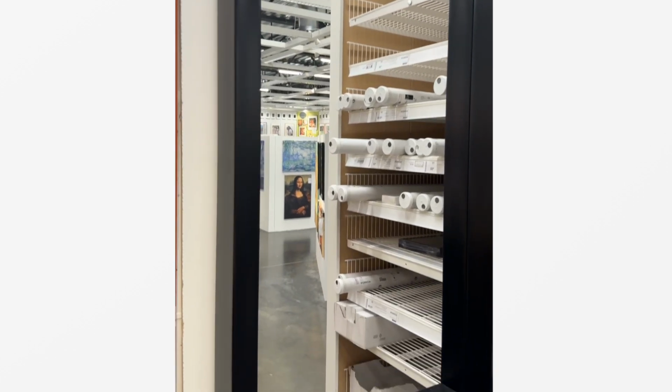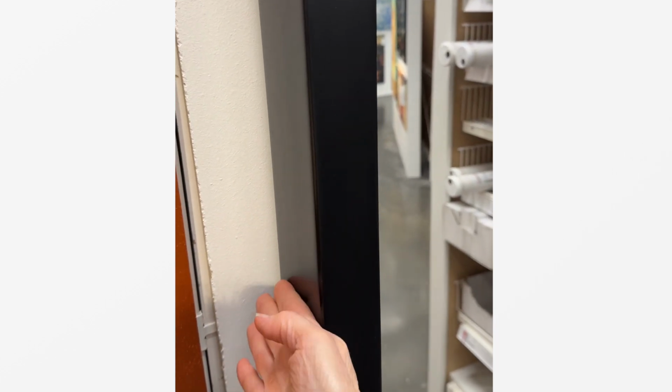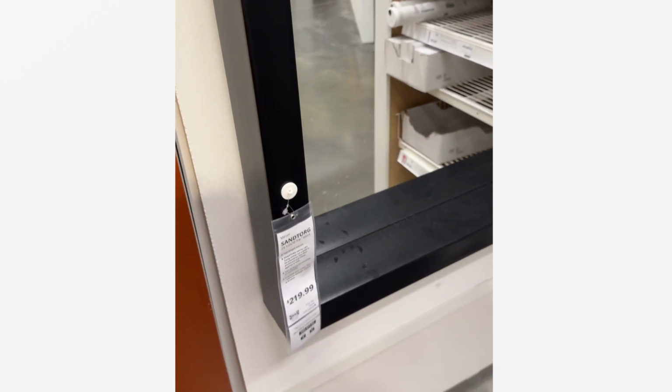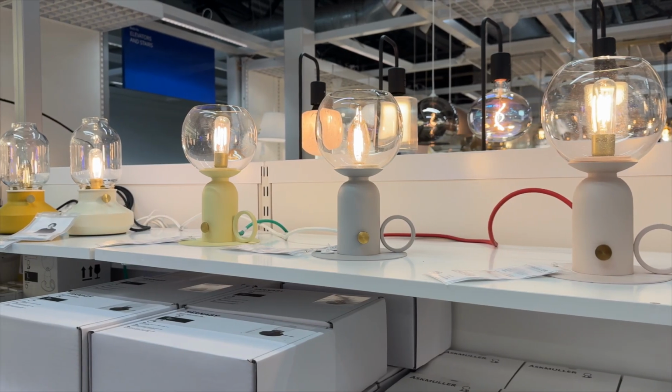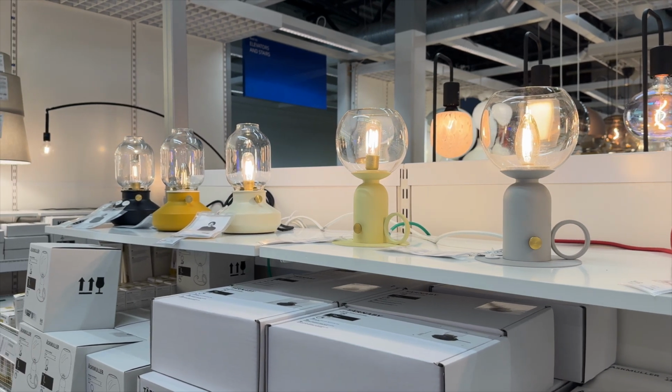And the last thing I looked at was this mirror. And you wouldn't believe how deep the mirror is, and what a great deal. And of course, I have several of these accent lights because you can never have too many accent lights, and these are only $10.